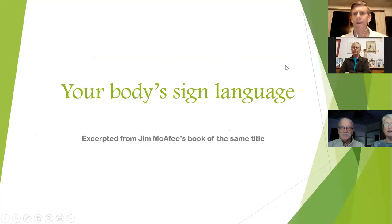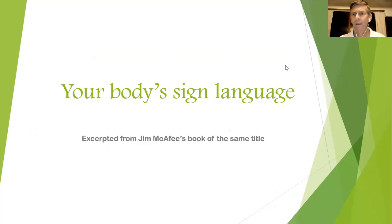And just for continuity's sake, I can tell you once again that this is from the book, Your Body's Sign Language, which has been authored by Dr. Jim McAfee, who is a clinical nutritionist. So all of this work that I'm covering is compliments of Dr. Jim McAfee, who is the brains behind everything. I'm just the mouthpiece.